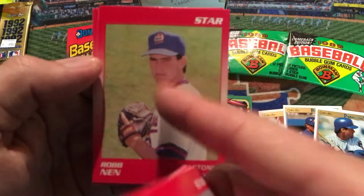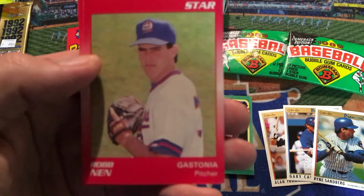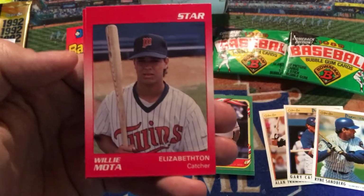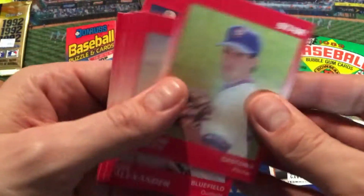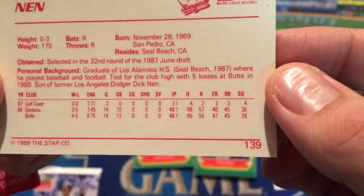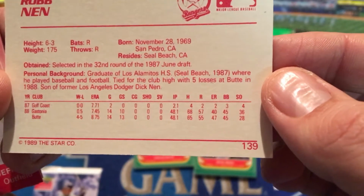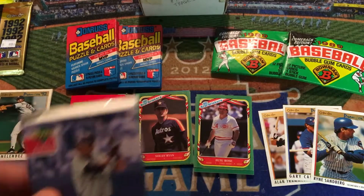We've got Rob Nen. Now, I do know Rob Nen. He played very, very well there for the Dodgers and the Marlins as their closer. Rob Nen. And then we got a Willie Mota. Don't know a lot about Willie. And Chris Kazarnik. Obviously, the best card out of that box or pack is the Rob Nen. Selected in the 32nd round. Wow, 32nd round draft pick. He had a really nice career. So Rob Nen, the headliner of that pack.